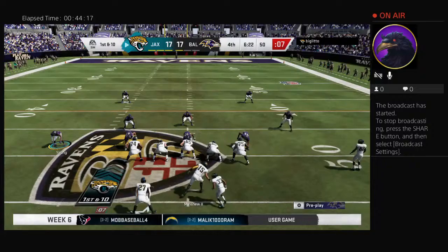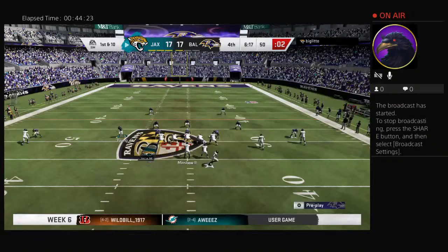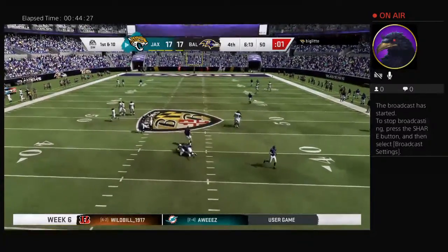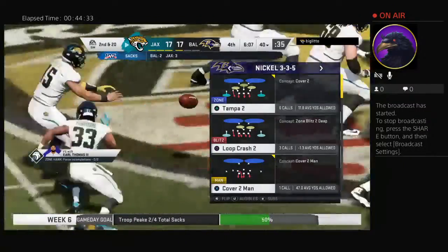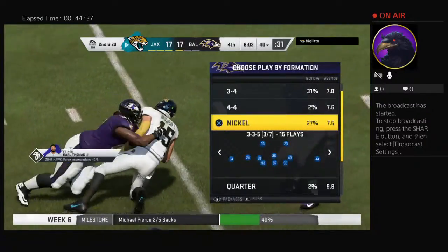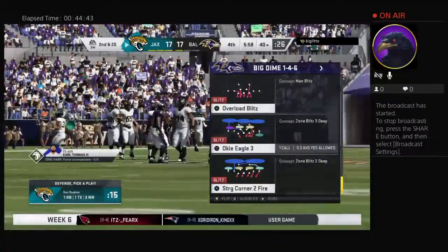From the midfield stripe, they'll look to throw. Nowhere to escape, and he goes down. Michael Pierce, in all of his 340-pound glory, gets the sack. Well, the beauty of screen passes is they take a little time to develop, and they can often hit big, but sometimes they take too long to develop, and sometimes you get sacked.